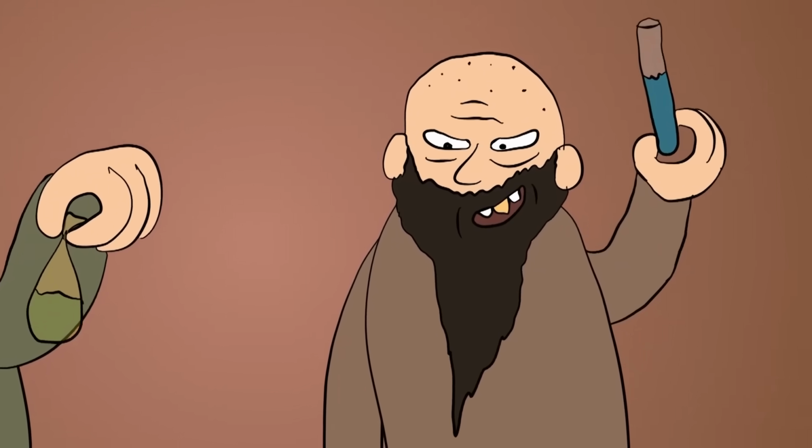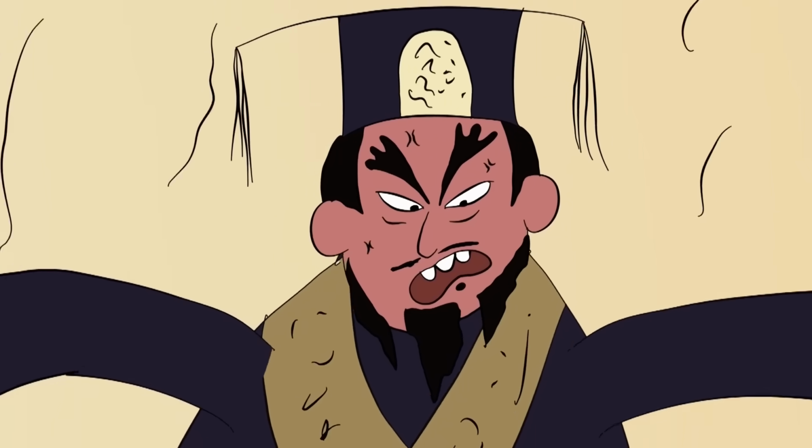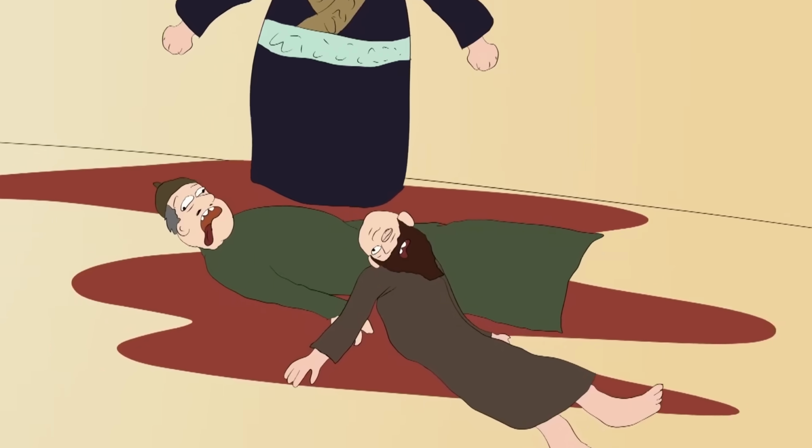Another account claims that the emperor had killed alchemists after they had fooled him into thinking they held the secret to eternal life.